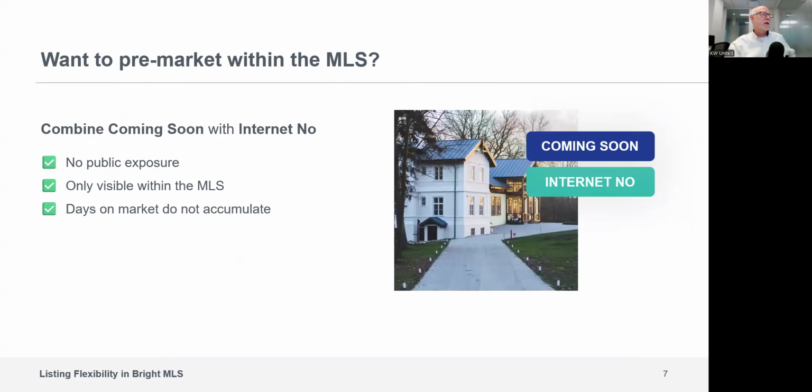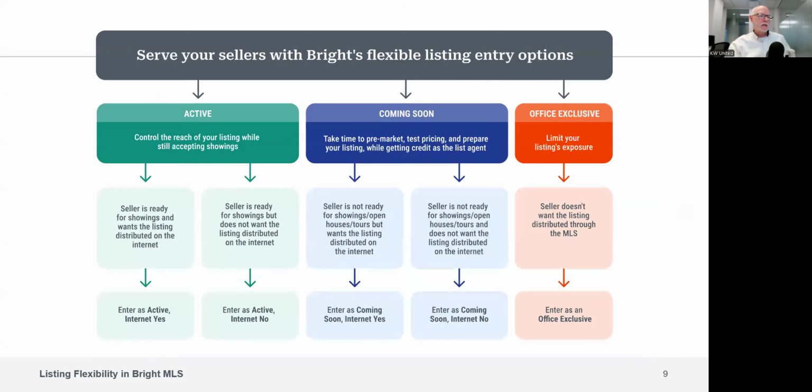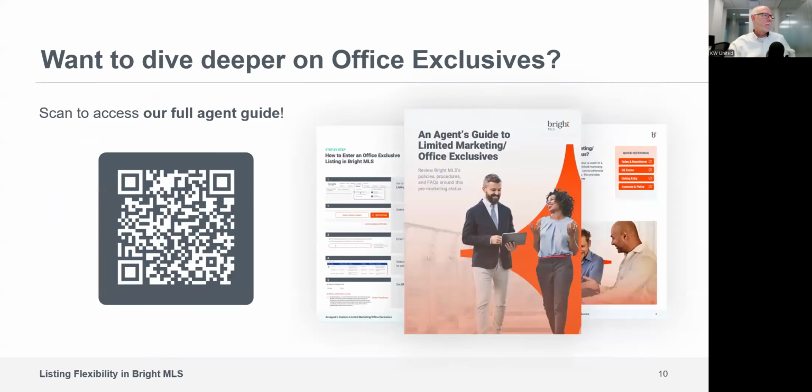Combine coming soon with internet, no. No public exposure, only visible within the MLS. Days on market do not accumulate. That's nice. Easily convert to a full listing later. And let me see if they got the triggering of the. That's it. Okay. All right.